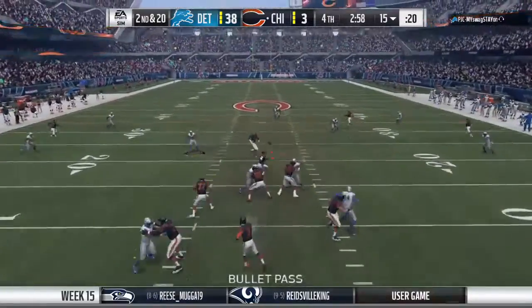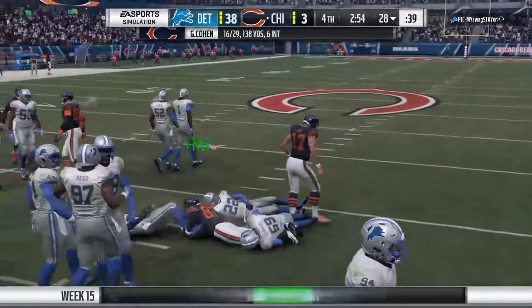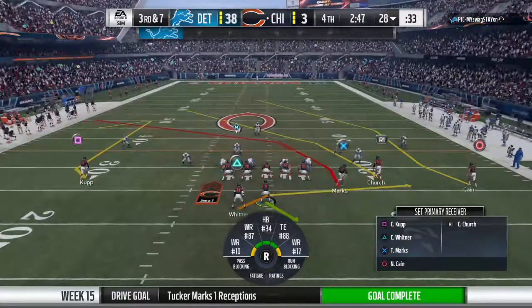Looking to throw on second down. Cohen. And this time he's got the hookup. It's complete. And this one will go to the 28-yard line. A good pickup there, 13 yards as they get closer for third down.